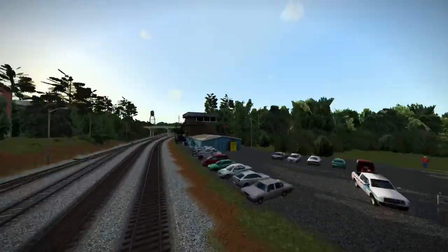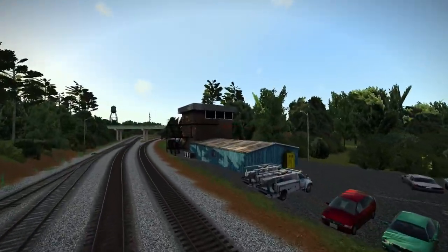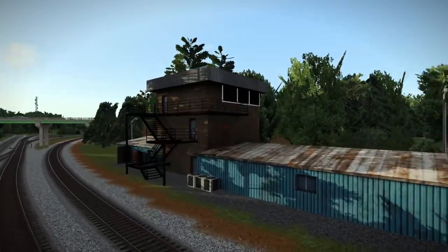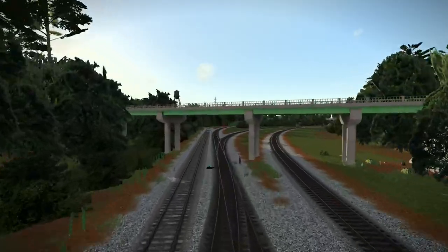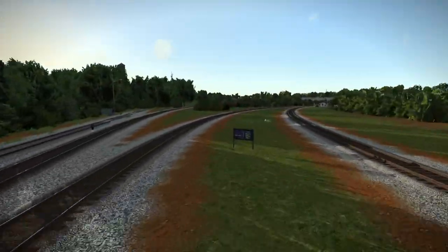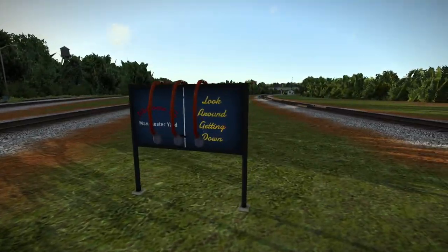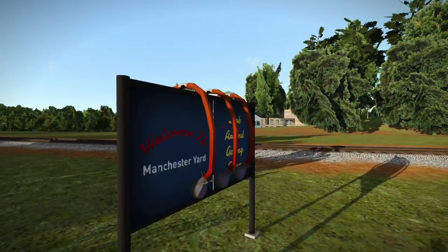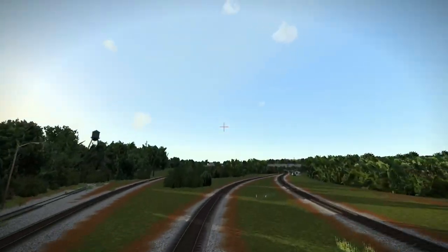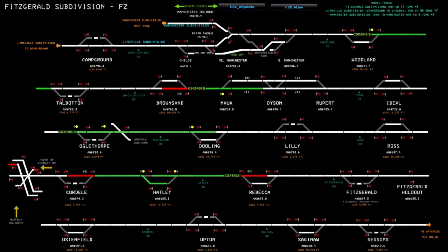Haven't seen that yet. Here's the tower or the office for CSX Manchester. Very good. Got the overpass there, and this is where it splits up. We got another sign here. Look around, getting down. See what's draped over the top there. That's pretty cool. So this, I'll go to the dispatch board.